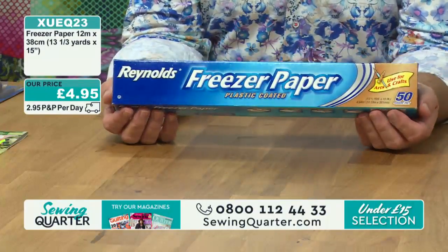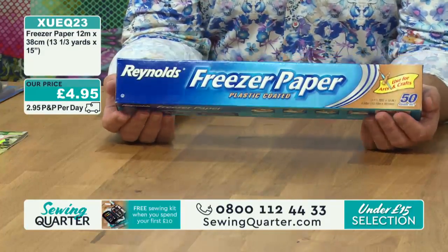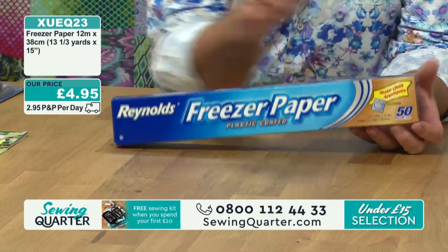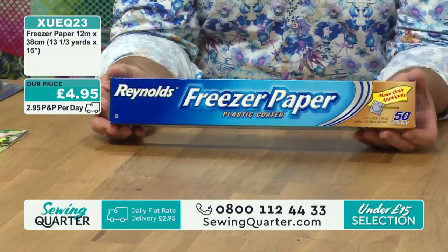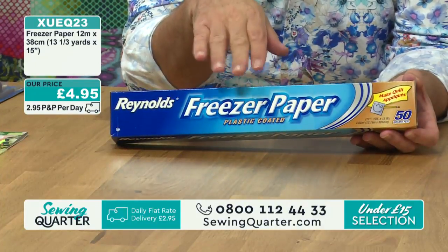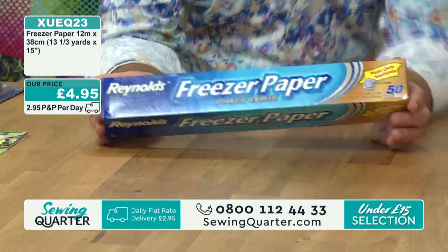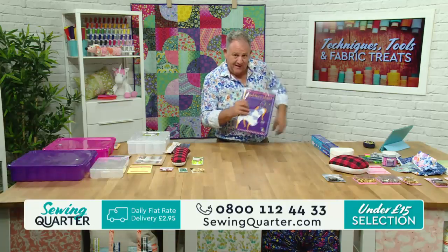This is brilliant. It's £4.95. You get 12 metres of freezer paper. At £4.95, every time we get this in, it flies out. Look, there's a little drawing of what you can do with it. It absolutely flies out. It's got that plastic coating on it, which doesn't glue it to your fabric and doesn't mark your fabric, but it makes it adhere to it for a little while. There's no glue, so you can just peel it off, and there's nothing marked there. £4.95, Premier, in our under £15 hour.